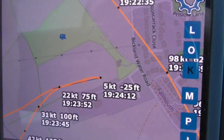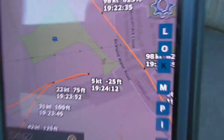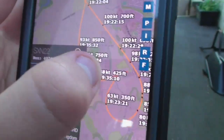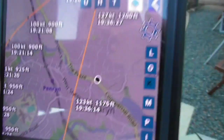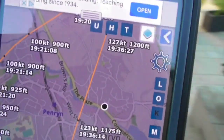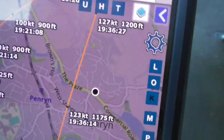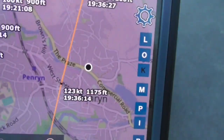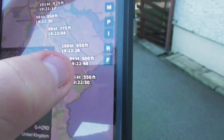As it did literally land just over Bickland Water Road. So this is where it's just taken off from, just over near B Dock, as I missed it coming over. But as you can see here, look, it was literally just under 1,200 feet from here, about 1,200 feet from here anyway.